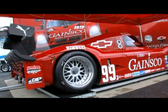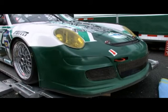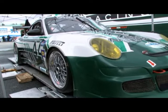Yes, we have John Potter with us, who drives this absolutely beautiful Porsche GT car, this Grand Am car. And I'll tell you, John, this car looks like you're raring to go today. What are you going to get accomplished today here?